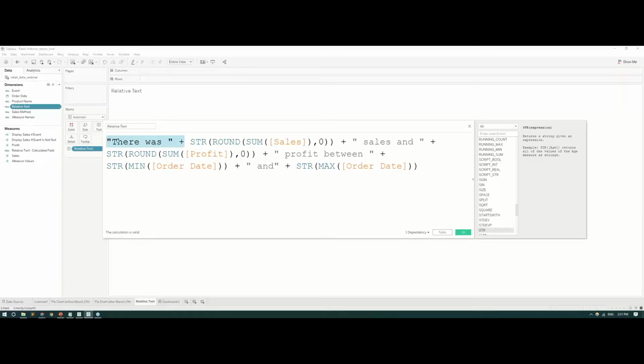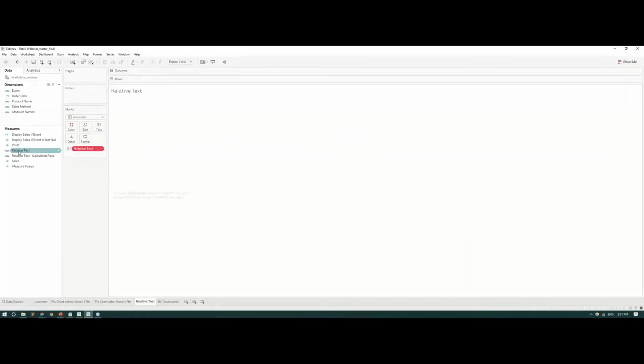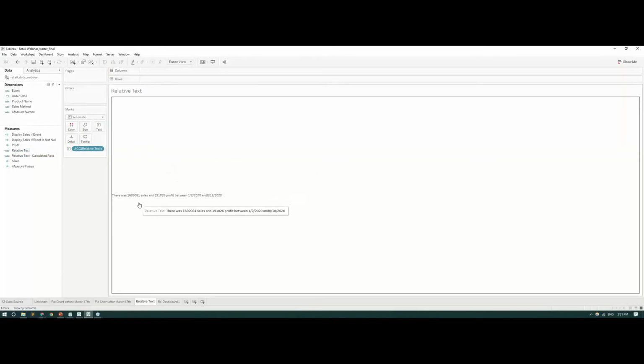All right, so now that we've added pluses to all of our strings, Tableau is now telling us this calculation is valid. And so when we press OK, we can now click on our relative text and bring it into text, and we have this displaying, okay? So there was $1.6 million in sales and 100,090 profit between January 2nd and today.